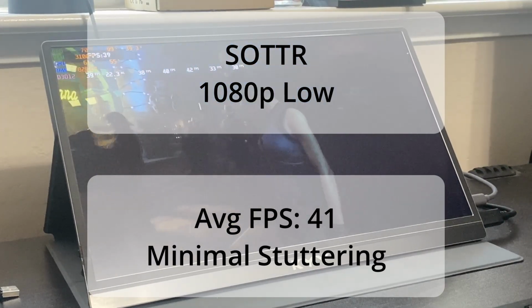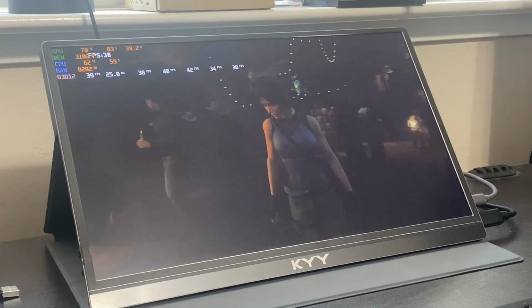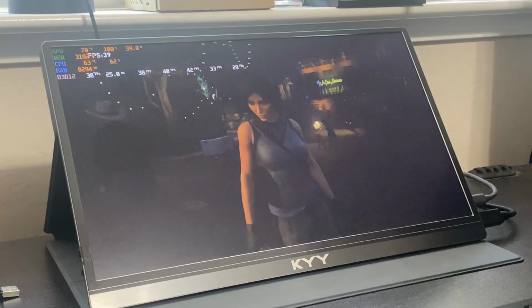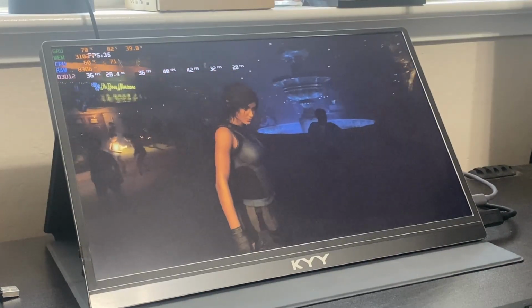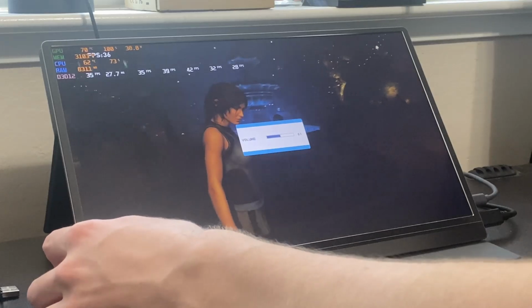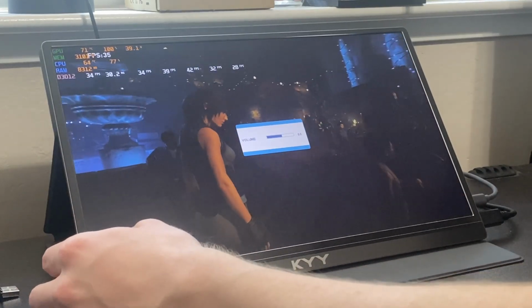For fun, I also enabled AMD FidelityFX Super Resolution, however that actually dropped our average FPS in the benchmark down to 40. There is also an option for Intel XeSS in this game, but right as I turned it on to the performance mode, I instantly noticed an FPS drop, so I'm not even going to mess with XeSS on that machine for this game.